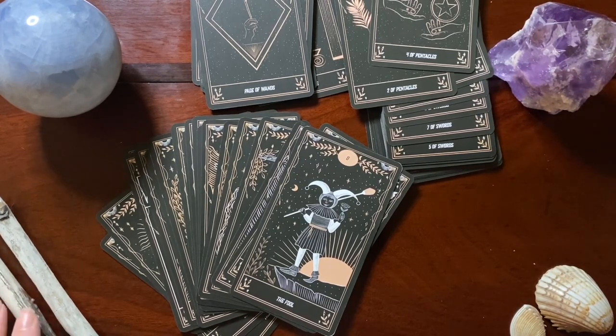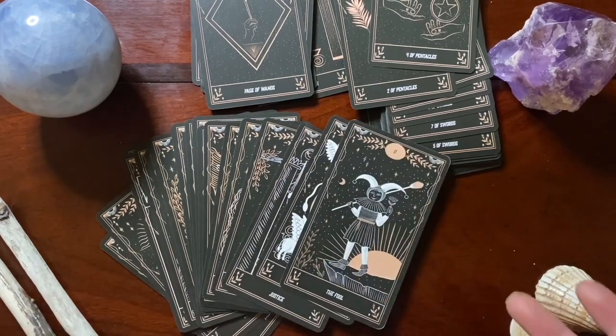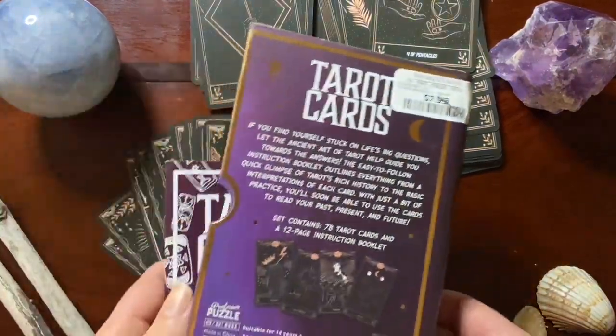My gripe would be, if you're going to carry decks, carry nice decks. If you're going to carry decks, carry reputable decks that come from publishers that properly support artists.